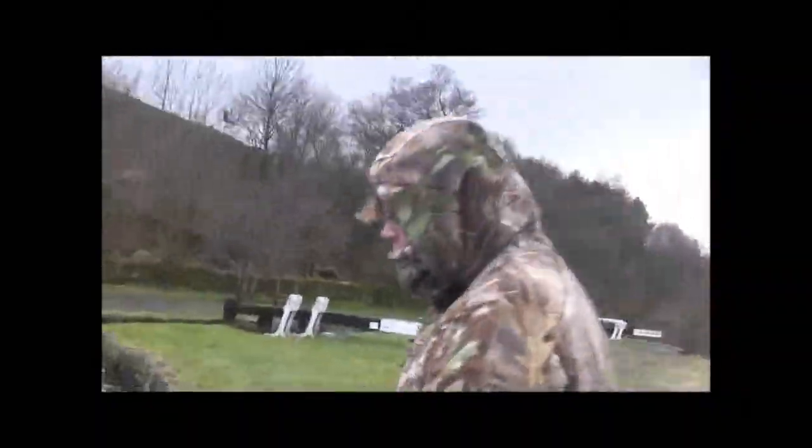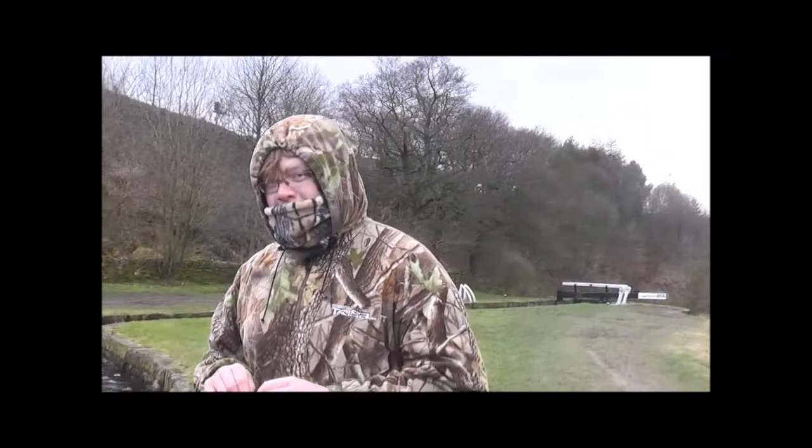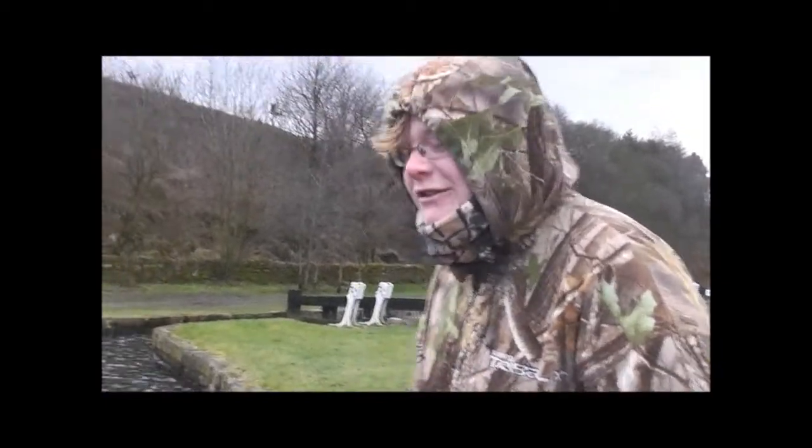Probably don't go as far as pellets. You should come a bit further this time. There we go. There we are. That's the best way of getting your bait in the margins. Come round the other side, if you can, that is. There's a bridge on that lock there, so you can just come across. If you're fishing near a lock, that's the best way.